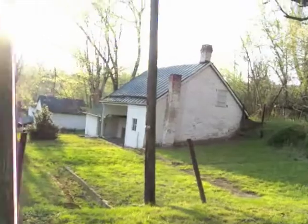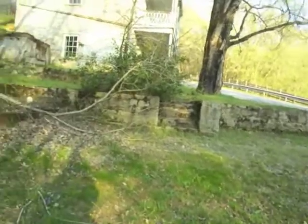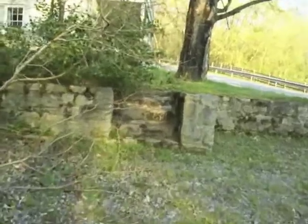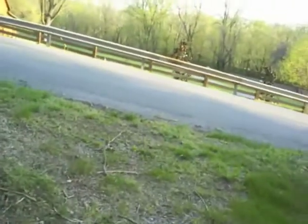Not much but a fence. We'll have to go around it. Looking back at the buildings we just saw. Here we're coming up to the main house. Stone wall with steps. Kind of looking around to see what we can see. Looks like a parking spot here or two. Right out to the road.